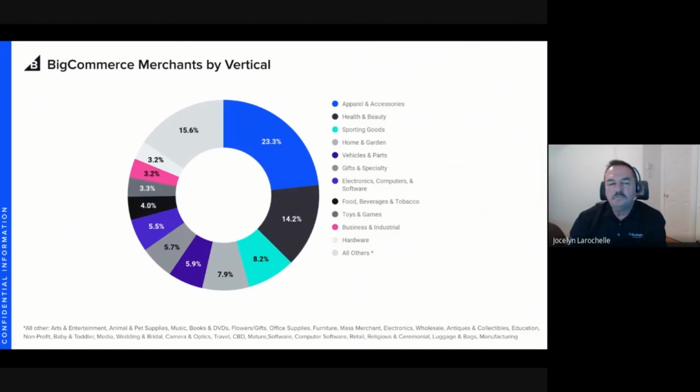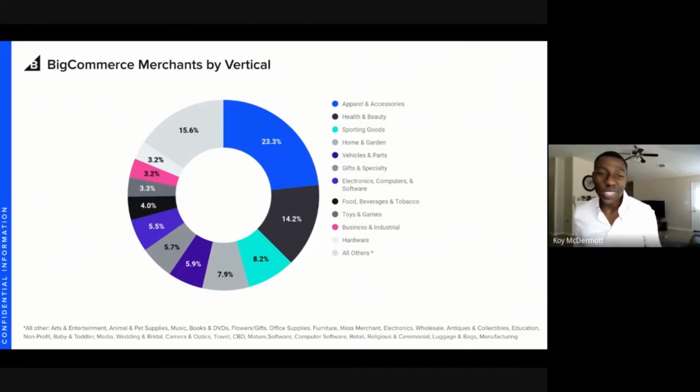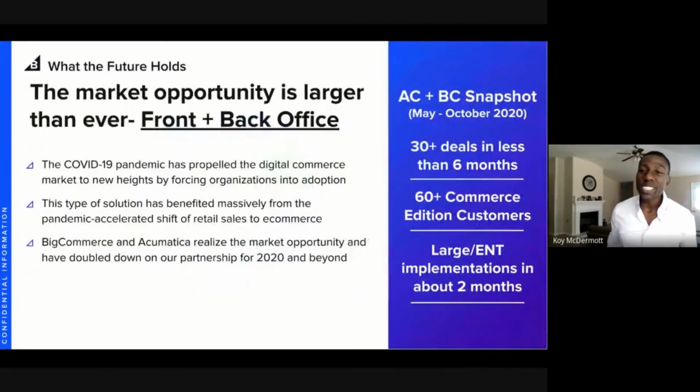So tell me, what does the future hold in terms of the industry as a whole? I love this question. And the reason I love this question is because the market opportunity is larger than ever, right? This better together story of a best in breed e-commerce platform like BigCommerce and a best in breed ERP like Acumatica is a winning formula, not only for merchants now, but far into the future.